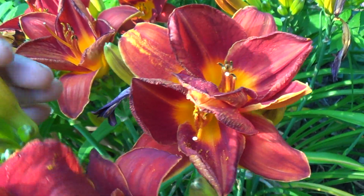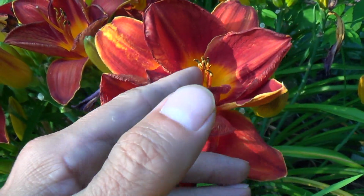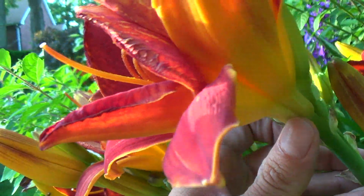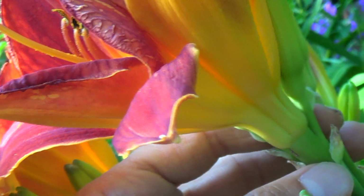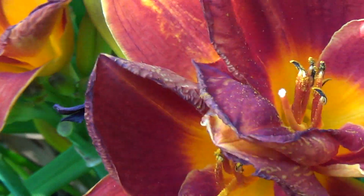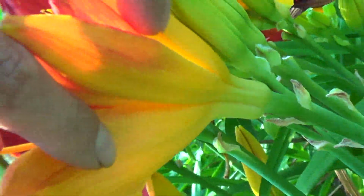Now these only last a day. That's why they call them daylilies, but check it out. There's two daylilies melded together on this one, and you could see them connected right there. See that? And they're connected. Look at, they got two sets of flowers on one conjoined flower bud.